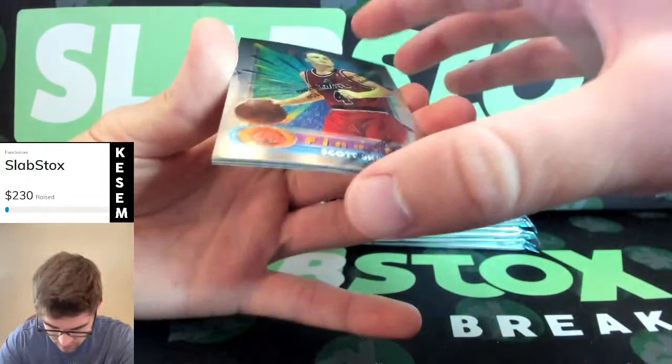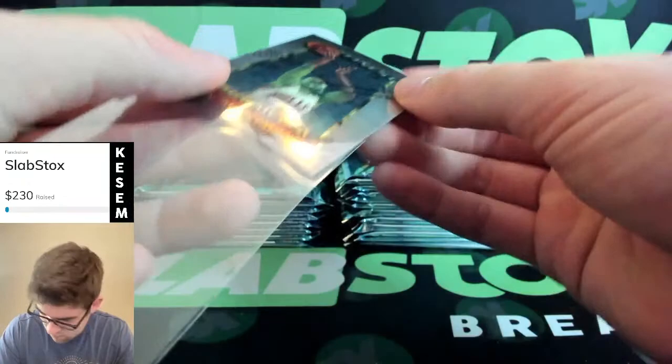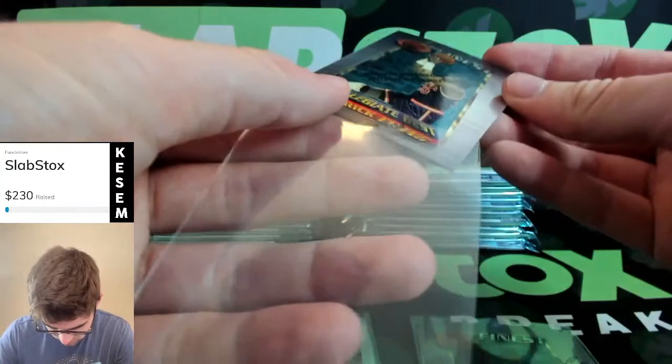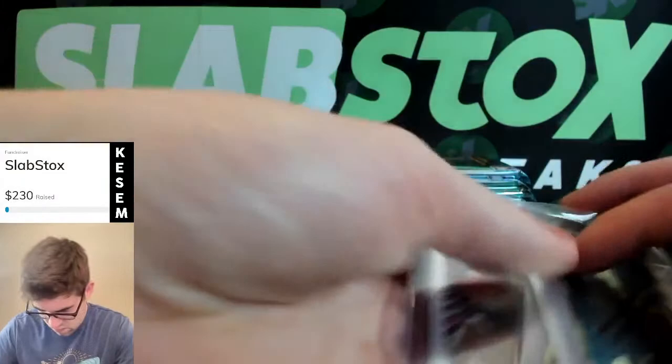Scott Skiles. Old Bucks coach. AC Green. Brian Houston. And BJ Armstrong, collegiate best as well. Dikembe insert, beautiful card. We'll top load the patch key in.